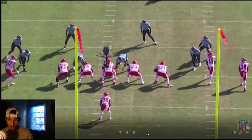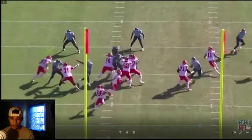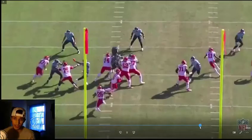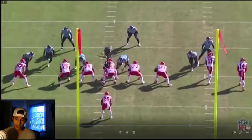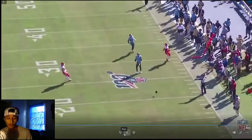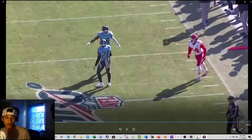Let me actually show it from this angle now. Yeah, he's effectively inside the hashes when he's lined up. He's basically on them once the ball is snapped, but he just gets out there so easily. He gets out there so quickly, and then he just gets his arm around the guy to make a play. Plays that should be receptions if Ryan wasn't so rangy aren't, just because he's so rangy. He's so good at closing down receivers, and so good at using his hands and attacking at the point of attack.